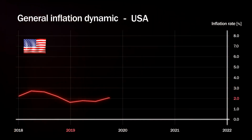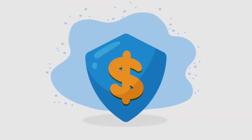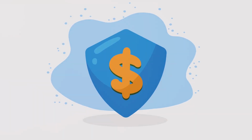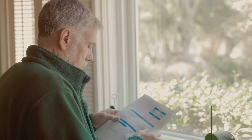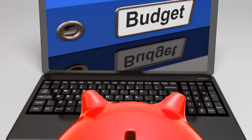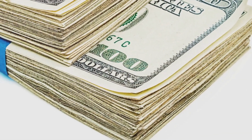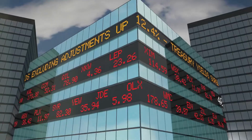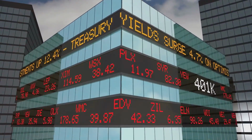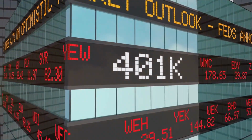All right, now that we've covered the problem, let's talk solutions. There are several short-term strategies you can implement right now to help protect your retirement savings from inflation. First up, take a good hard look at your current expenses. Are there areas where you can cut back? Every dollar you save now is a dollar that can grow and fight inflation later. Next, consider adjusting your investment strategy. Look into Treasury inflation protected securities, TIPS, which are government bonds indexed to inflation.